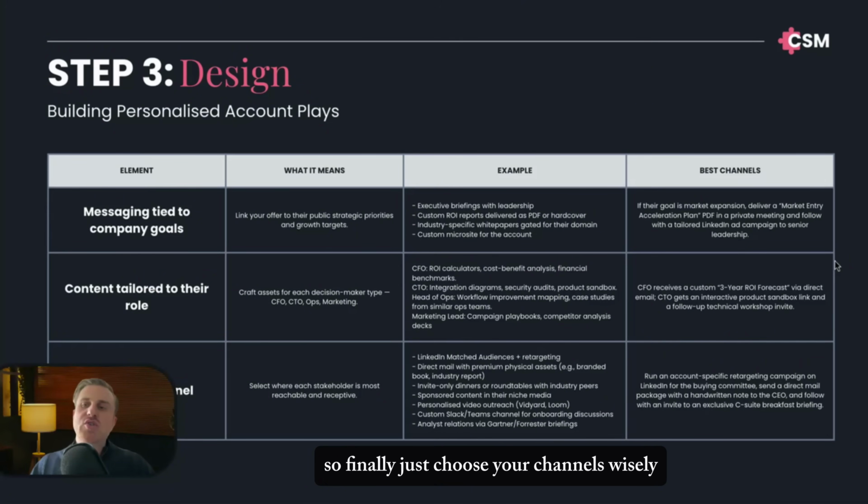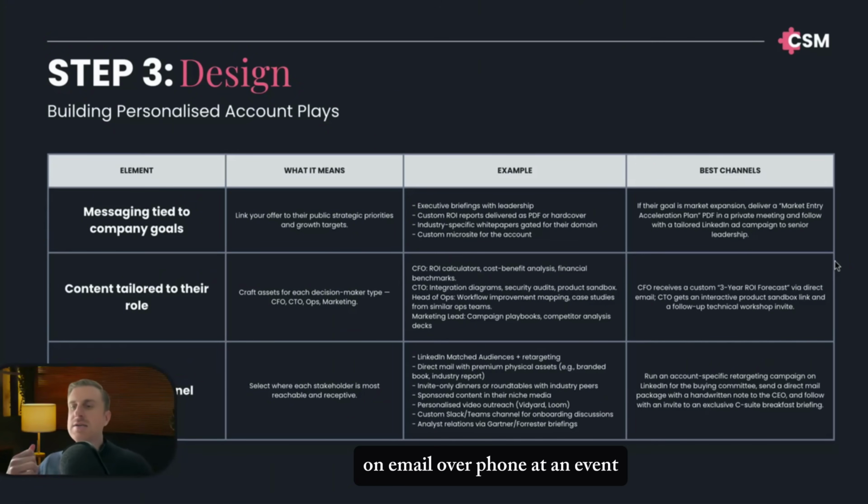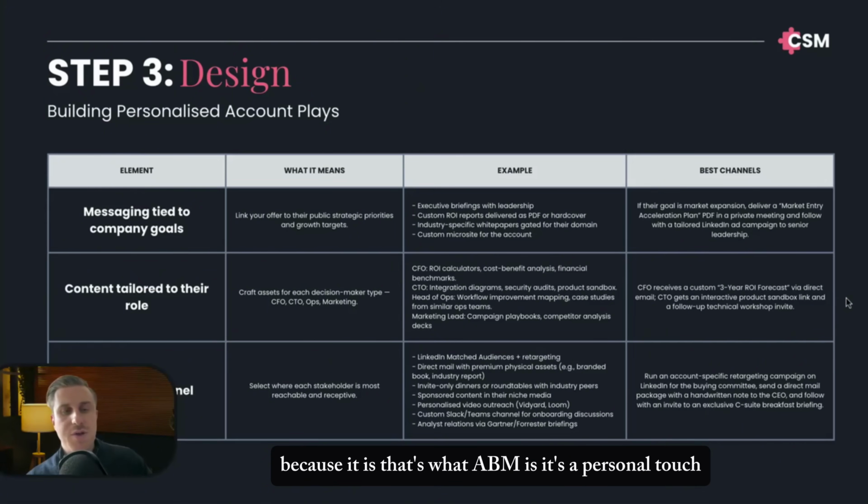So finally, just choose your channels wisely. Reach each stakeholder where they're most receptive. So some might be more receptive on LinkedIn, on email, over phone, at an event, private briefings. Really, your job is to understand them and understand their diary better than them. This is where ABM starts to feel more personal, because it is. That's what ABM is. It's a personal touch.